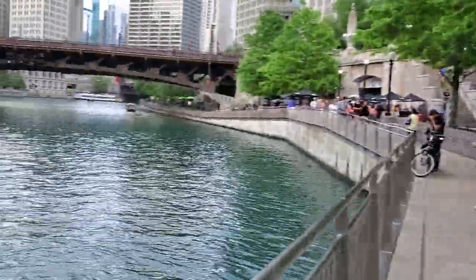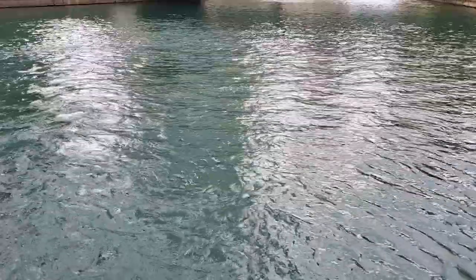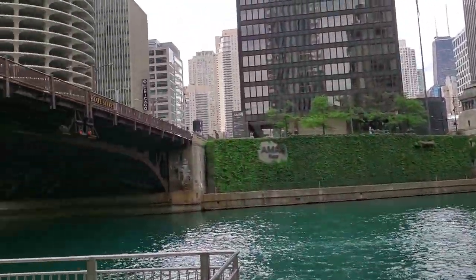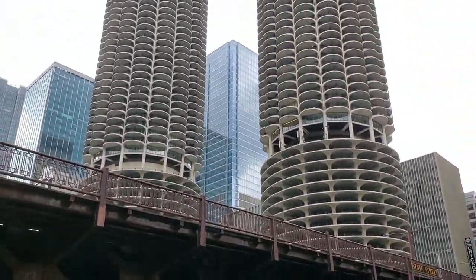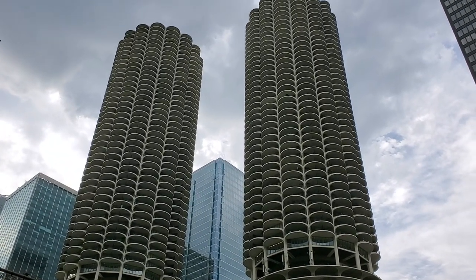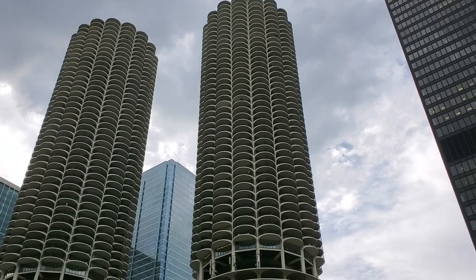And this is the river. Beautiful sounds of the river, you can hear it. And this is the Marina Twin Towers. You may recognize them from a lot of movies from the 70s, especially police movies.